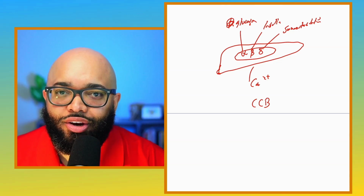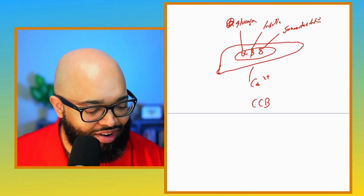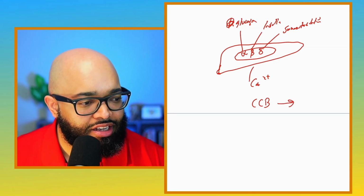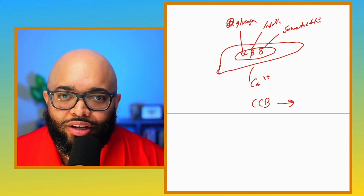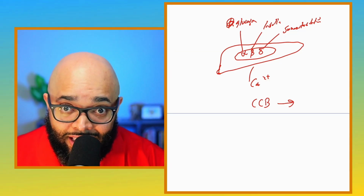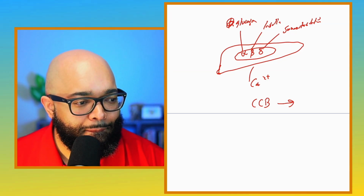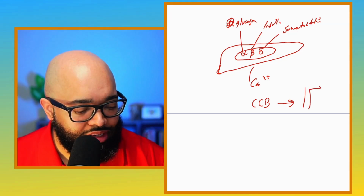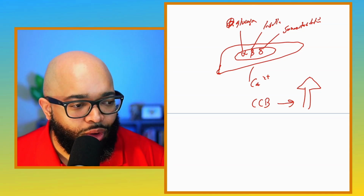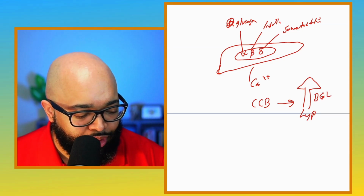If I cannot secrete insulin into the bloodstream, what's going to happen to the blood sugar? Because the job of insulin is to make the blood sugar level come down. But if I don't have any insulin in the bloodstream, what's going to happen to the blood sugar? It's going to increase. So now we can have increased blood glucose level, also known as hyperglycemia.